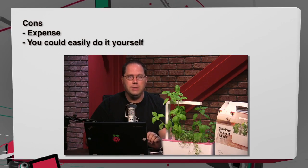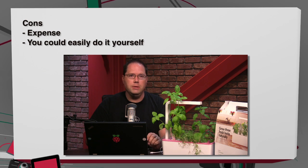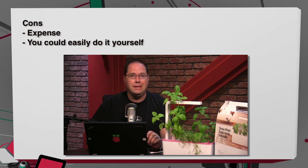But anyway, the cons are, of course, the expense. So $100 to grow 3 herbs that you could buy in any nursery for probably a couple bucks a piece. That's really, really steep. And I think, like I said, it's going to be a special case when you can actually afford and justify the price of buying this. So that's definitely the con in this case.